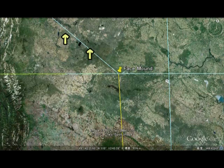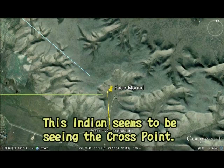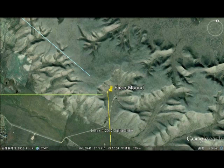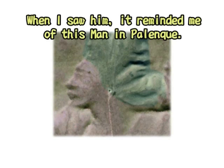And this is the line from the East Pole. And have a look at this again. This is very interesting, and he's looking just toward the East Pole like this. Have a look at here. His eye line shows the direction of the East Pole.